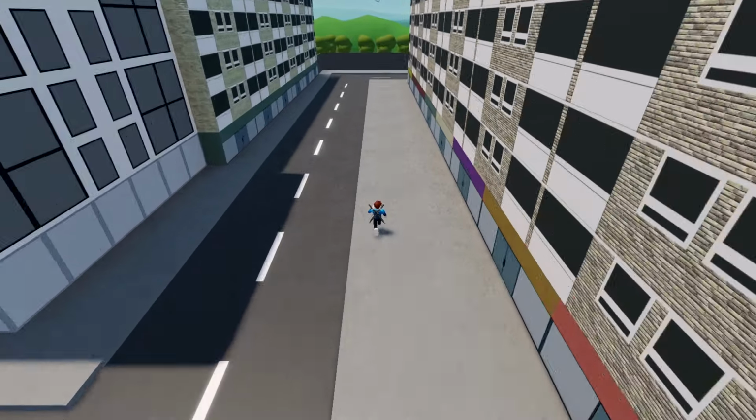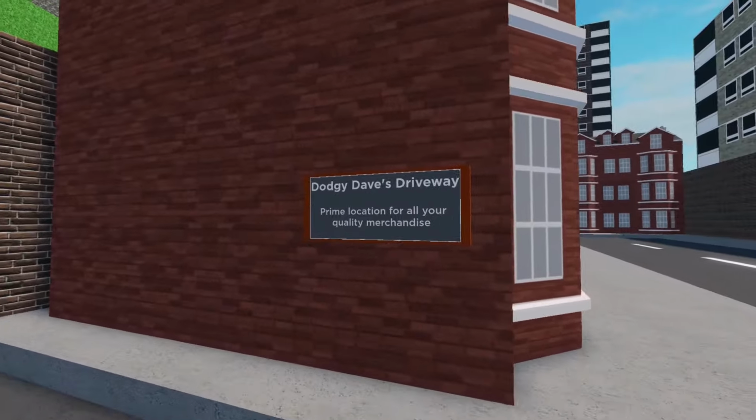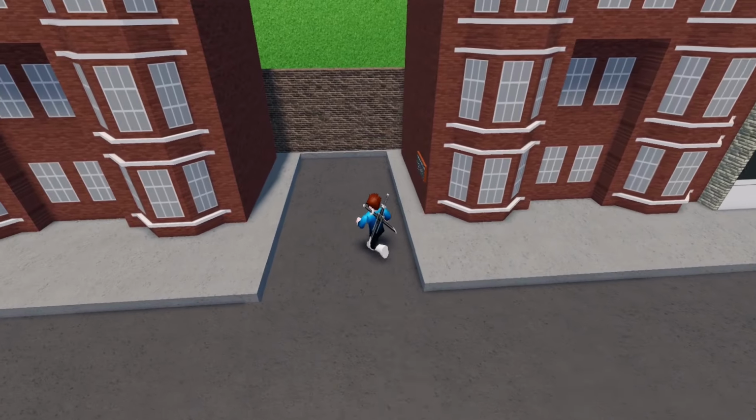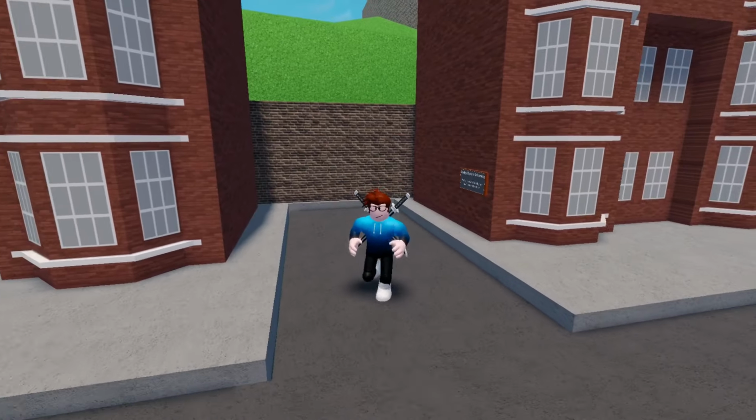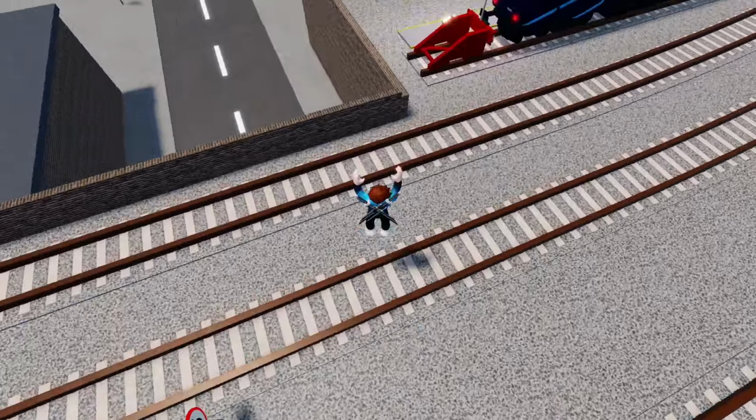Number 21. If you walk between the houses at Bowden Station, you end up here, at Dodgy Dave Driveway. If you don't know what Dodgy Dave means, well, it's a reference to British politics, which I won't get into before the comments kill me or something. I still refer to him as Dodgy Dave.